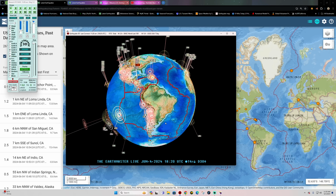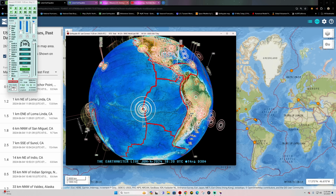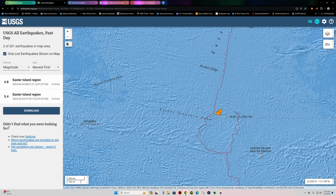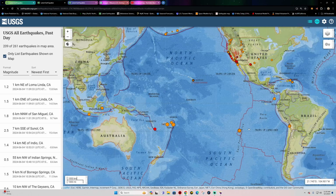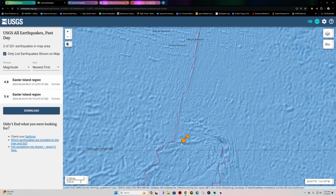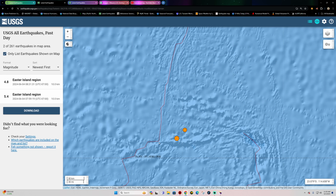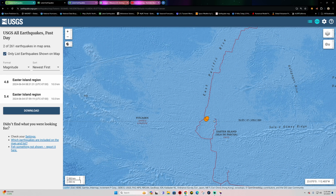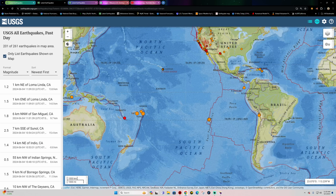Look at the globe here. It does show some movement out into the South Pacific, Southeast Pacific out here in the East Pacific Rise. A handful of earthquakes out here around the Easter Island area just to the northwest. A 5.4 and a 4.8 earlier this morning within about half an hour of each other. This, of course, looks like it's out here on this little fracture zone here on the plate boundary. Little interesting event out there.